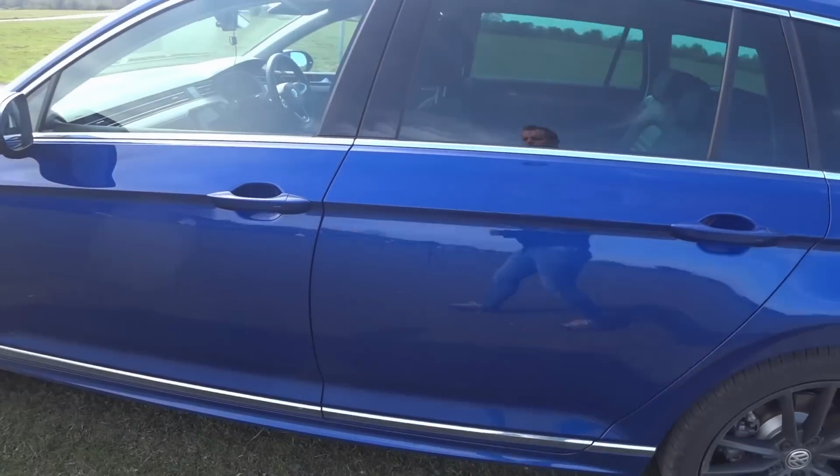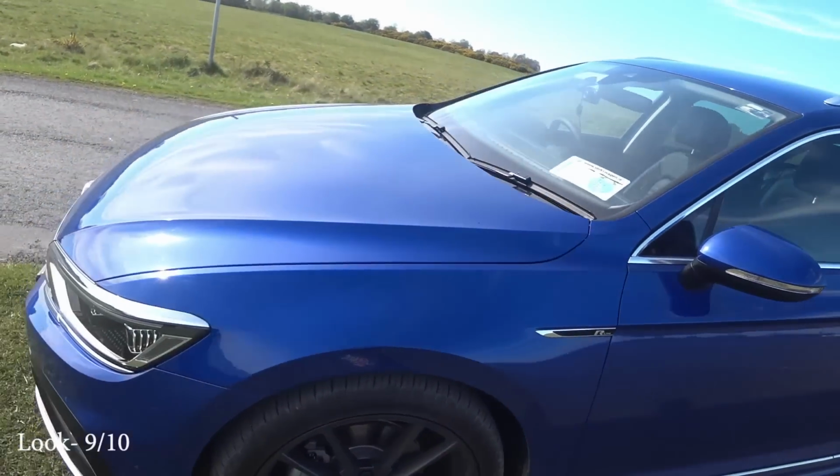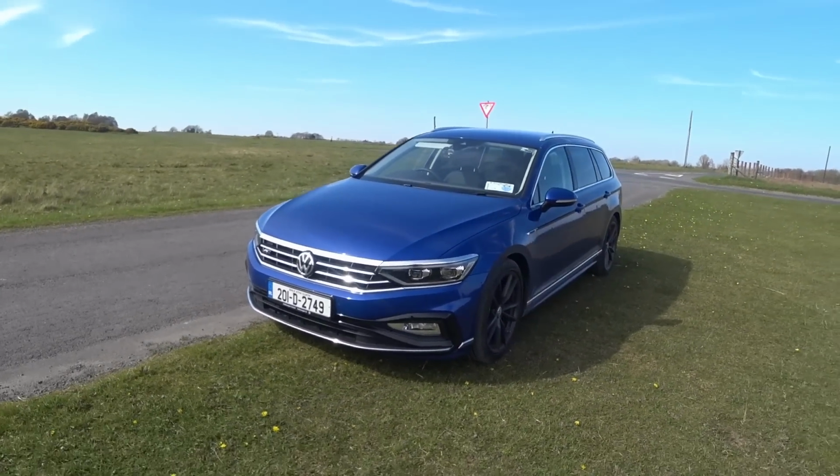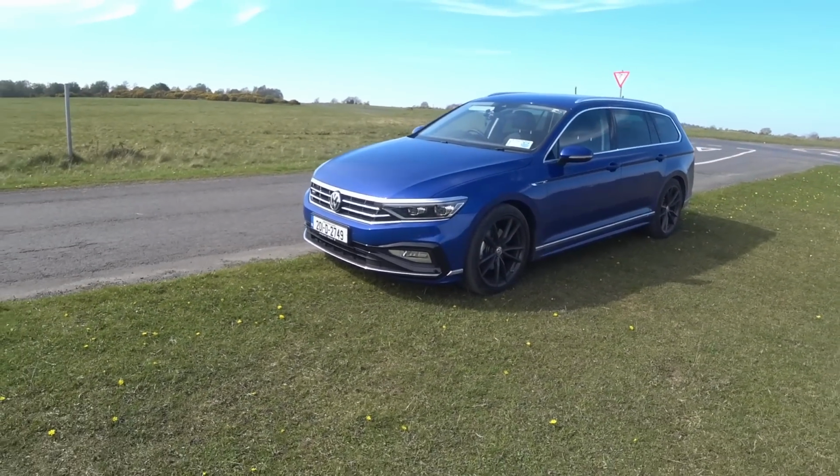Overall, I would give the look a good 9 or 10 out of 10. Real sleeper look about it. Shame it's diesel, obviously. If it's a V6 or a V8 petrol, it'd be gorgeous.